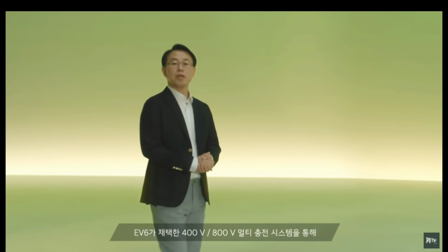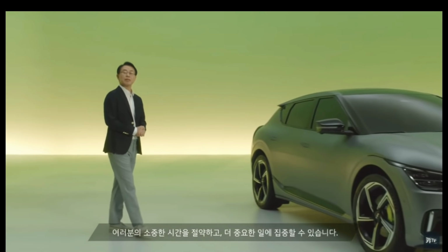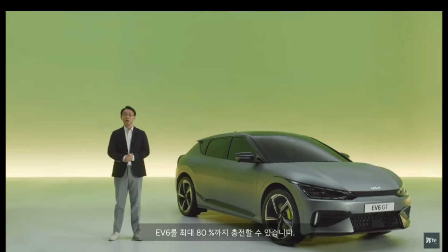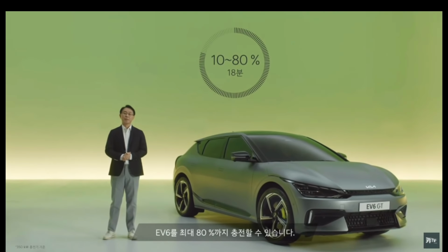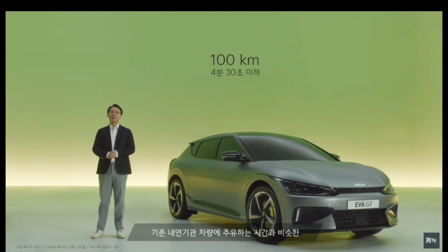The 800-volt high-speed multi-charging system of EV6 enables you to find extra time for things that really matter to you. That means by the time you watch a TED Talk episode, you can charge EV6 up to 80%, and you will be able to drive 100 kilometers with less than 4.5 minutes of charging, similar to the time it takes to fill up a gas tank.